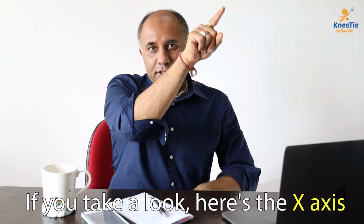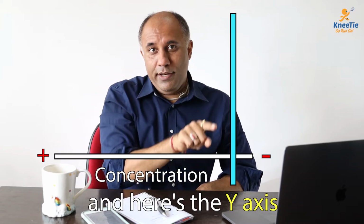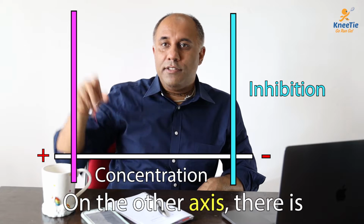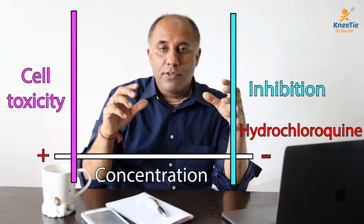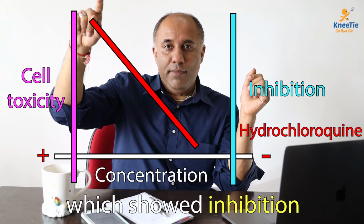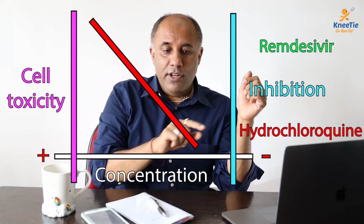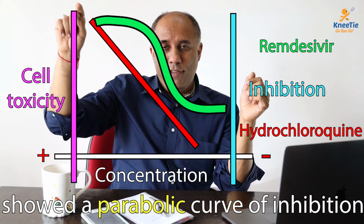If you take a look, here's the x-axis and here's the y-axis. On the y-axis, there was inhibition. On the other axis, there was cell toxicity. We're going to take the first drug, which was hydroxychloroquine. It had a line like this, the red line, which showed inhibition, and toxicity was down here. Remdesivir showed a parabolic curve of inhibition.